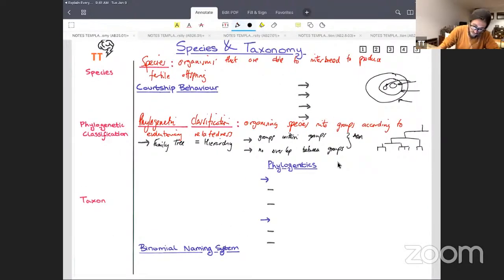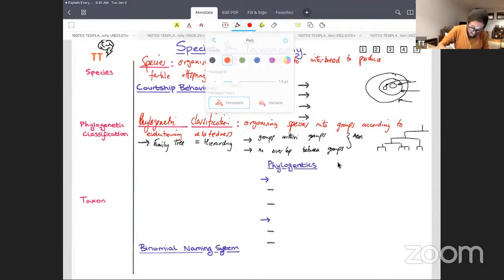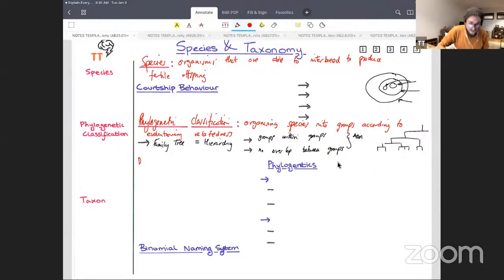Okay, so what is the classification system that we need? It starts with a D, the domain, at the top. Domain was added relatively recently. The three domains were discovered through looking at the RNA in cells, basically.